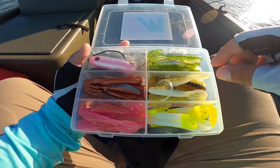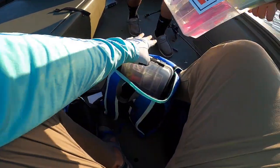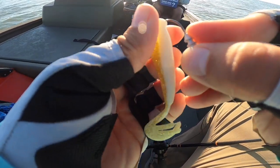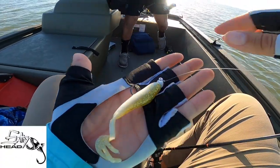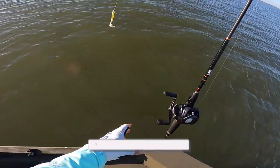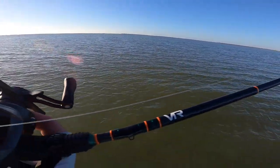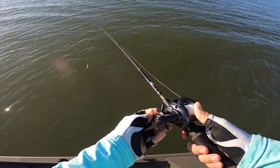Albino roach. Yep. Usually lets every client take a box, take whatever you want. Alright guys, salty head, little 3.5 albino roach, and a brand new Vega rod in the Hawk Pride green and orange. Let's go.